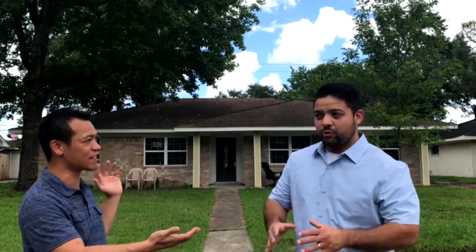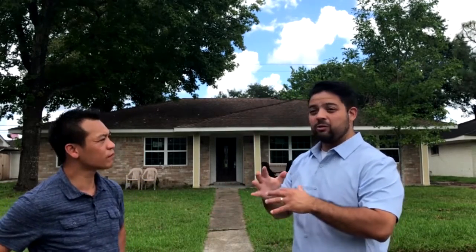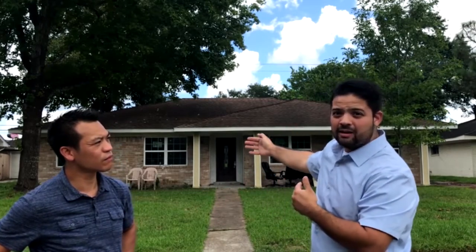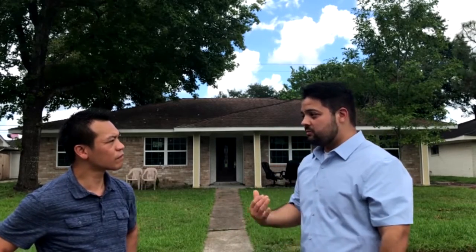So that was part of the due diligence process, because I didn't know how. I either go horizontal or I go vertical, or I do a combination of both. And on this one, I didn't quite have much space in the back, so it just made sense to go vertical because it's one story. So that was one of the considerations for this property.